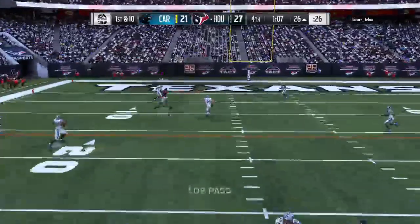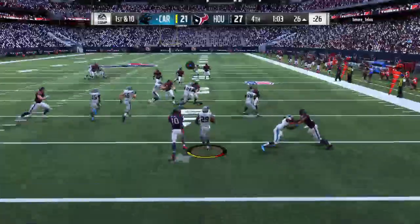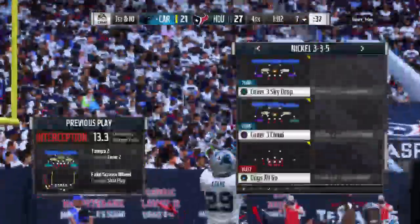And Watson's going to throw it here. And it's intercepted at the goal line. Picked off by Mike Adams. And they get the football, but not much on the return here as he's stopped at the 7-yard line.